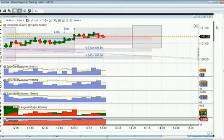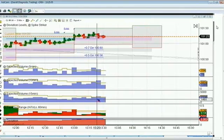Using the scanner, what can we find for potentially trading the spike striker? As you can tell, it's really flat. Volume's dropped down. It's picking up a little bit now right here. We're seeing the 5, 10, 15. We're starting to get a little bit more. But overall, volume's pretty slow. And so what do we got?